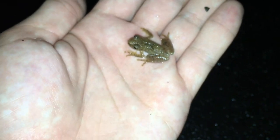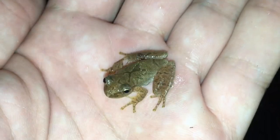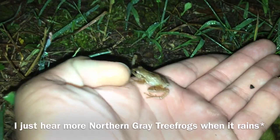Juvenile spring peeper. You can see that X pattern on the back, kind of. And I bet you can hear all those gray tree frogs calling too. It's because, like I said, I'd hear them every so often, but it's been really dry lately, so they're all getting a little refreshment.